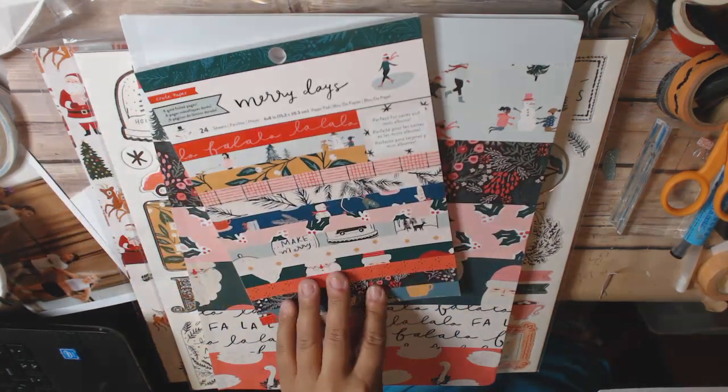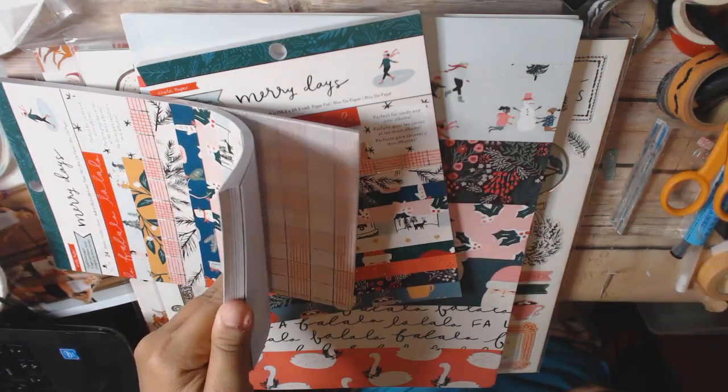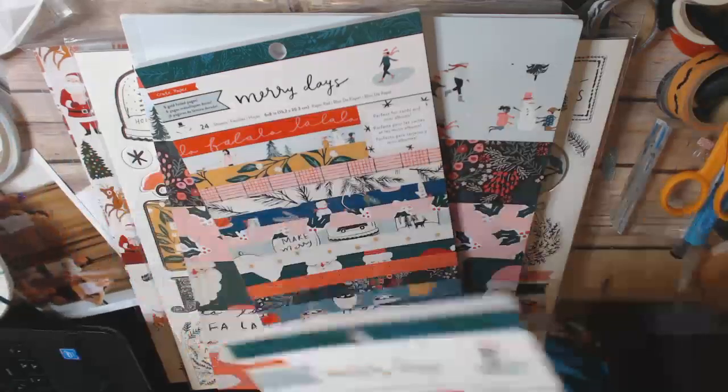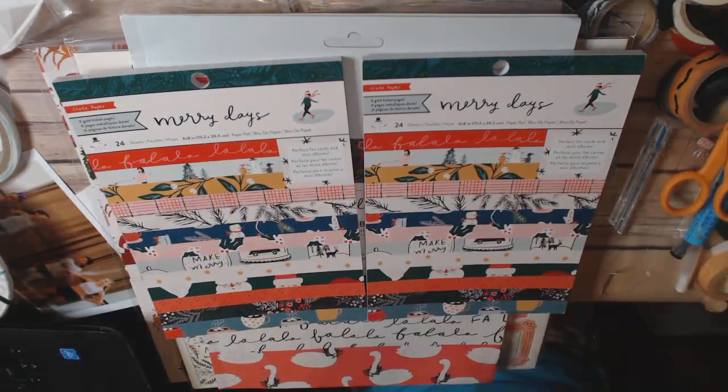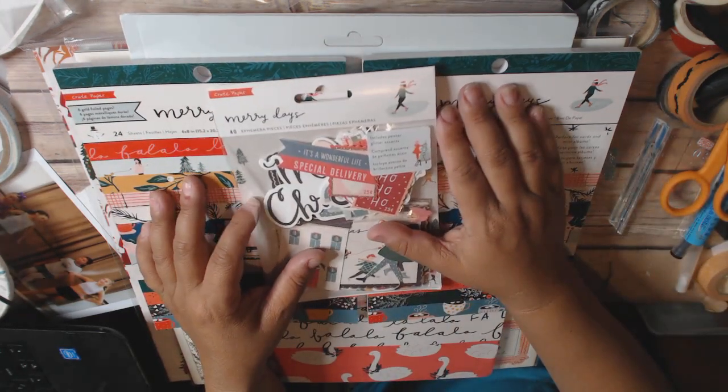But I love it so much. I love the funkiness of it. The colors are just different, so it's really fun. So I got that, and I did buy the ephemera.